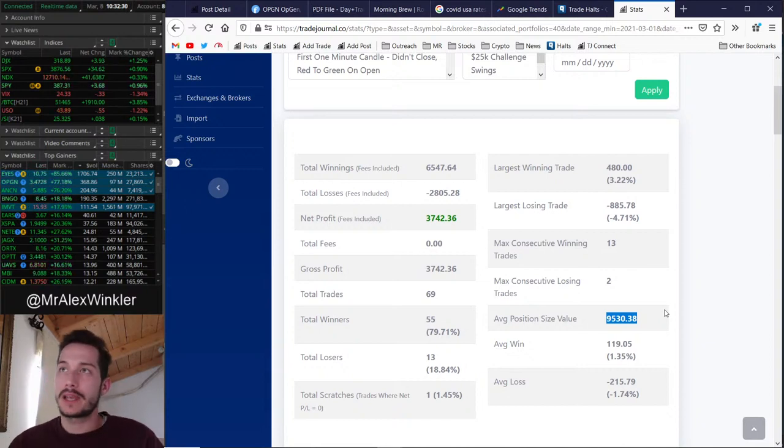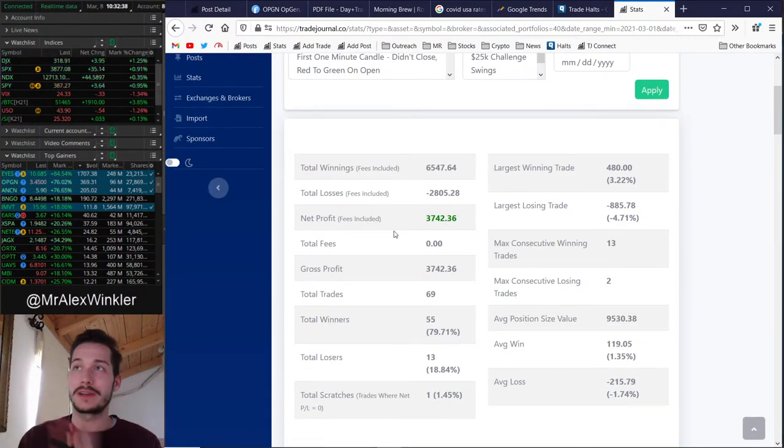10% down, 10% of my average position size, is when I throw in the towel. That's my max stop for the day. I wish the calendar was already up. We're gonna have the calendar very soon, guys. So far, no red days for March, knock on wood. That's good progress.